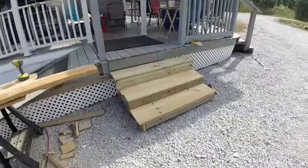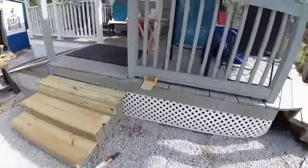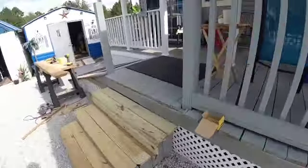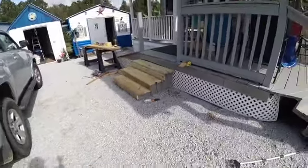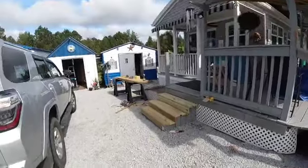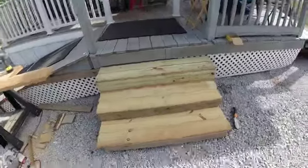Okay, these steps are done, and Honey Baby came up with another project for me. She wants me to make her a shelf thing in there, which I can do. So I'll start working on that. Oh, the joy.